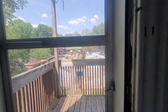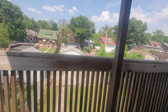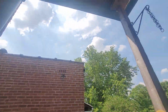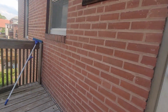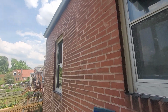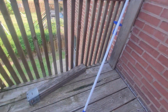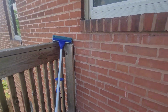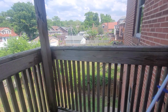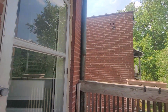All right, kind of a little look out at this deck. So the deck feels sturdy, feels like it's in good shape. The tuck pointing looks to be in really nice shape. I don't know where that goes. Oh, I think this goes there. Maybe not. I don't quite see where it's supposed to be.